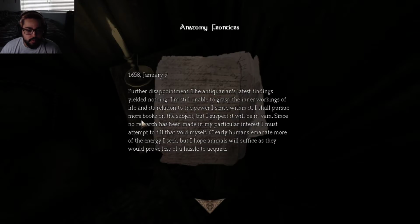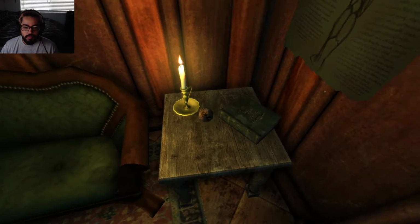I shall pursue more books on the subject, but I suspect it will be in vain, since no research has been made in the particular interest. I must attempt to fill that void myself. Clearly, humans emanate more of the energy I seek, but I hope animals will suffice, as they would prove less of a hassle to acquire. Got a point.